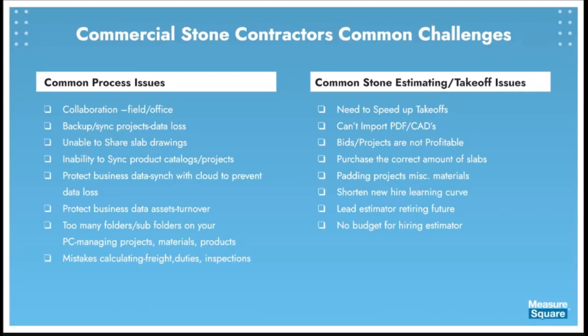And then bucket 2, stone estimating takeoffs need to be completed faster so you can generate more bids accurately. You can't import PDFs and CAD files, your bids and projects aren't profitable, or maybe you're just tired of purchasing. I hear this a lot: too many slabs or not enough. And you're padding your bids and you're losing because you're doing that. You want to shorten the new hire learning curve to be able to generate revenue with accurate bids. Or maybe you have a team of estimators who are ready to retire.